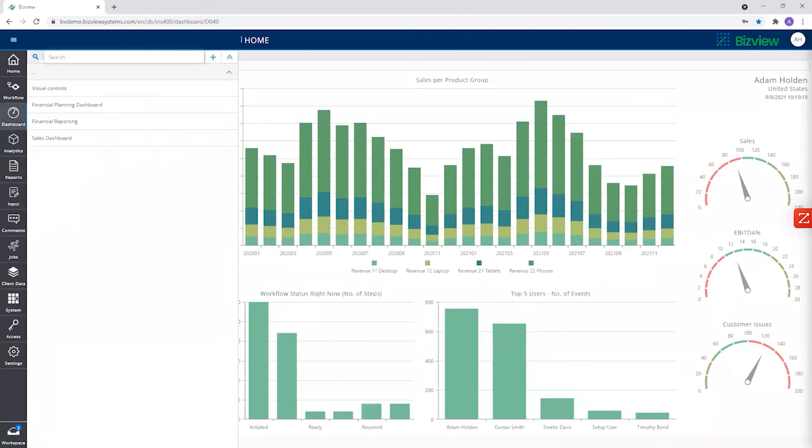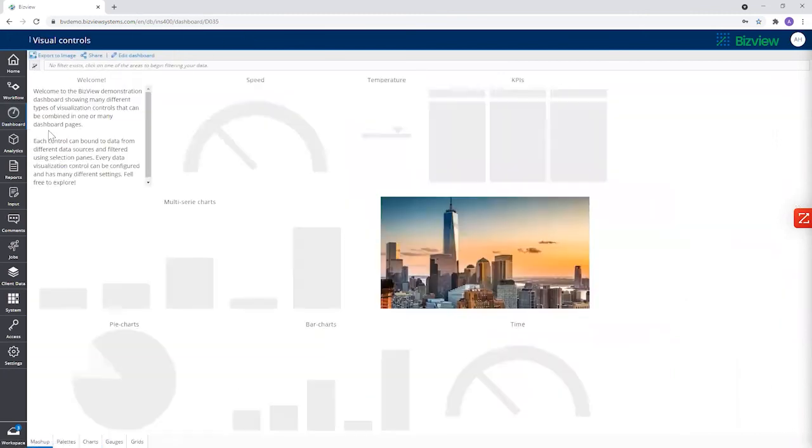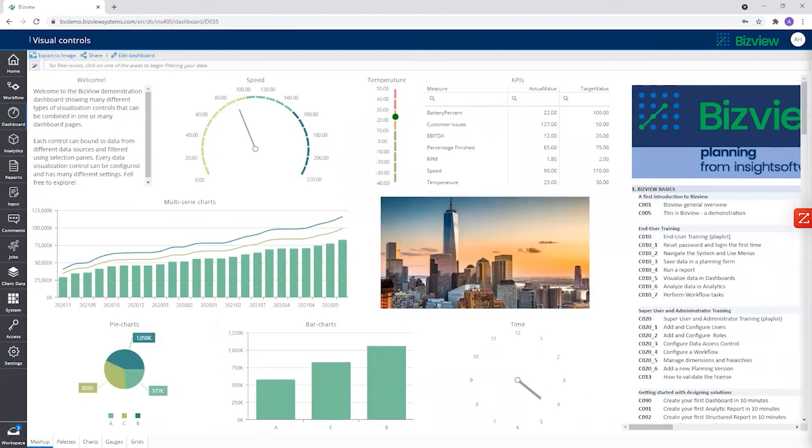So next, I'm going to move on to dashboards. And this is another area that our clients love to roll up to management. This is all the visual controls. This is live interactive dashboards for your data. So I'll go in here and select one of these. You can control back to the menu. These are fully customizable.